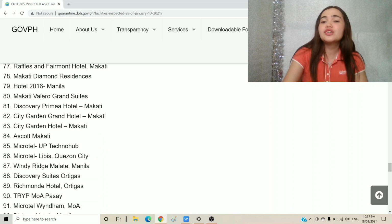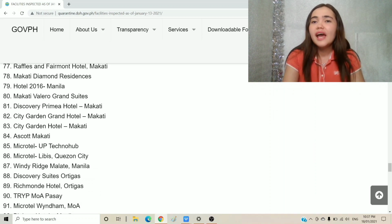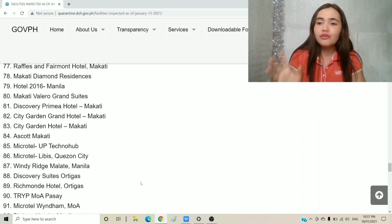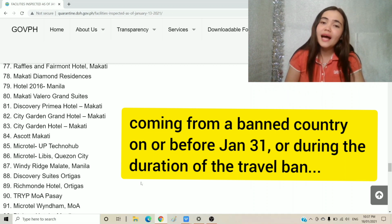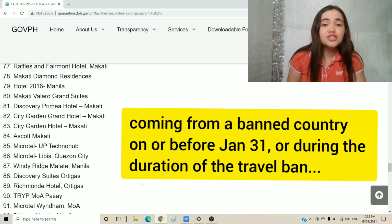Yeah, so make sure that if you are coming from a banned country and you are arriving in the Philippines on or before January 31, or God knows how long this travel ban will last, you have to book in a Stringent Quarantine hotel. So that is all for the Stringent Quarantine hotel.